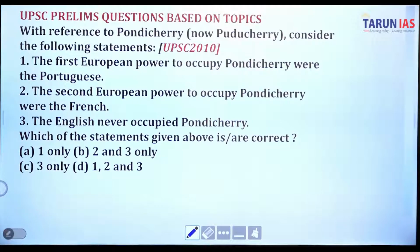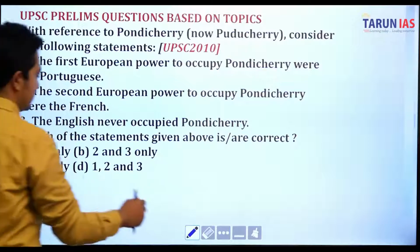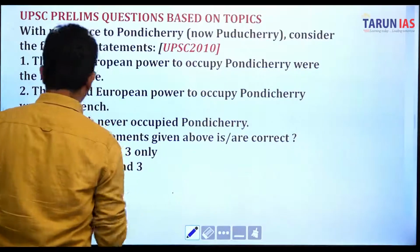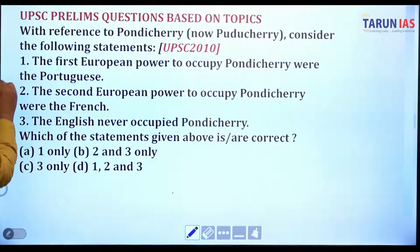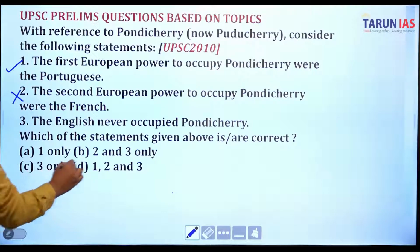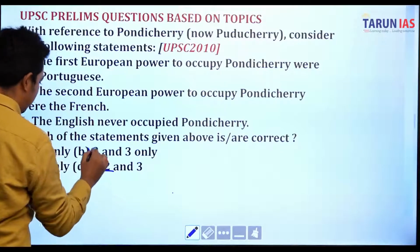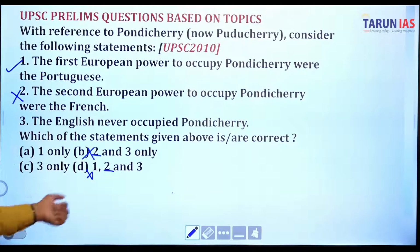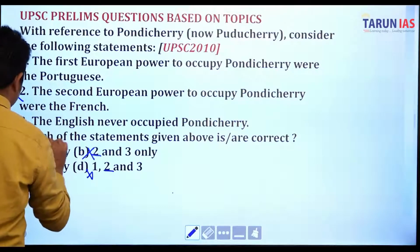First we have to understand the timeline. The first European power to occupy Pondicherry was the Portuguese: yes, this statement is correct. The second European power to occupy Pondicherry were the French: no, this statement is incorrect. So we can eliminate options B and D, and we are left with options A and C. C says the English never occupied Pondicherry, which is also incorrect. The right answer is A, statement 1.